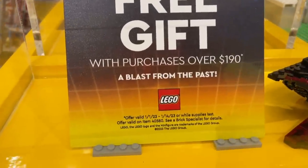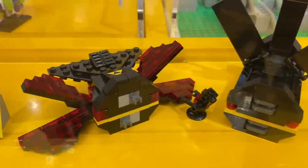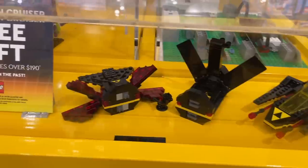The free gift with purchases over 190, so we're trying to get there today. But here it is built. This is pretty neat. It looks a lot smaller than I thought it would, but honestly, it's a free gift. I'm down. It looks really cool.